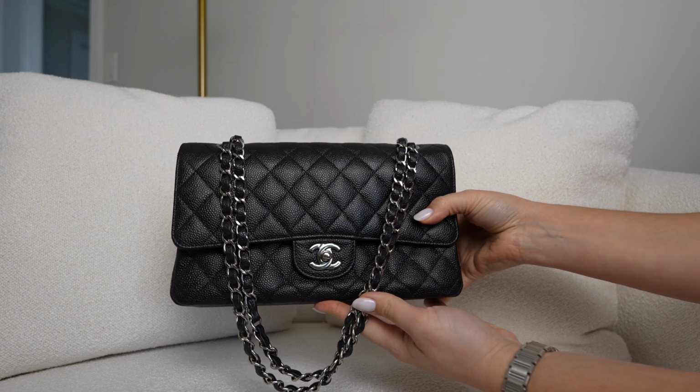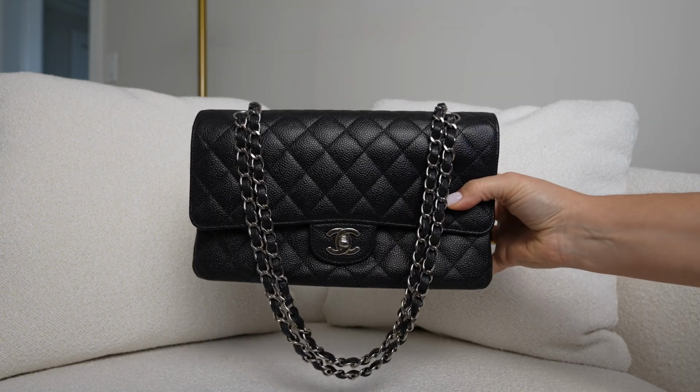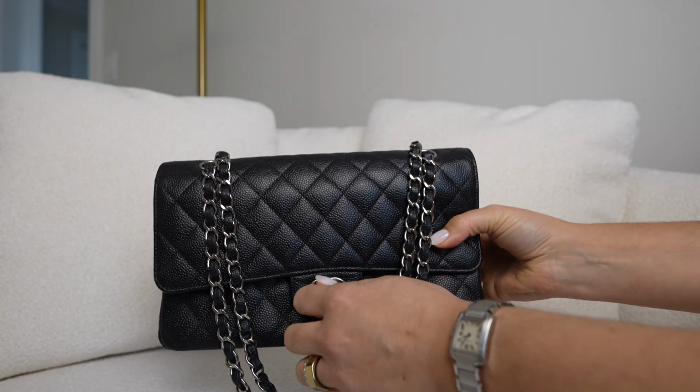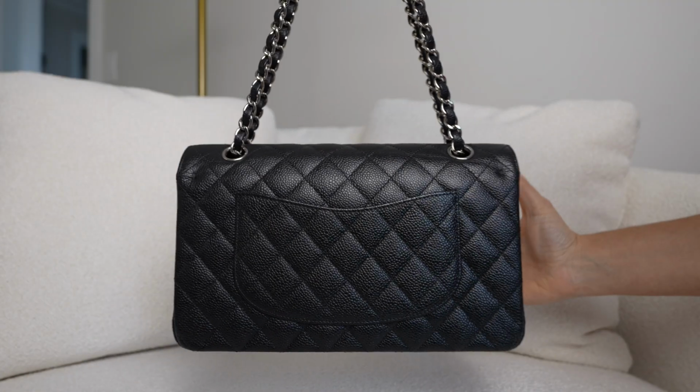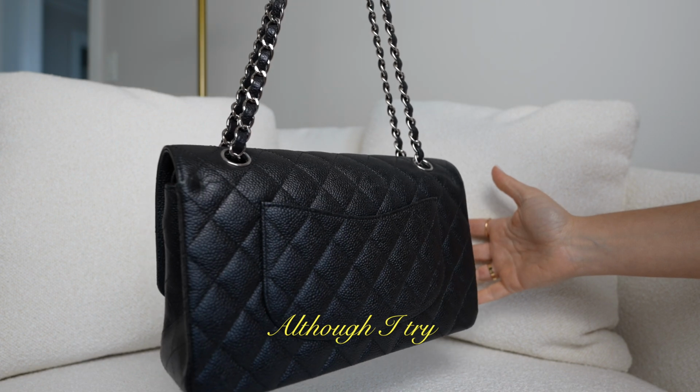The next bag on my list that I don't reach for, I would say my Chanel Classic Flap. Now, this is a bag I will never get rid of, but once again, it's not comfortable to wear. It is a classic shoulder bag. You cannot wear it top handle. You cannot wear it crossbody. It's too short. It's just not a practical bag.